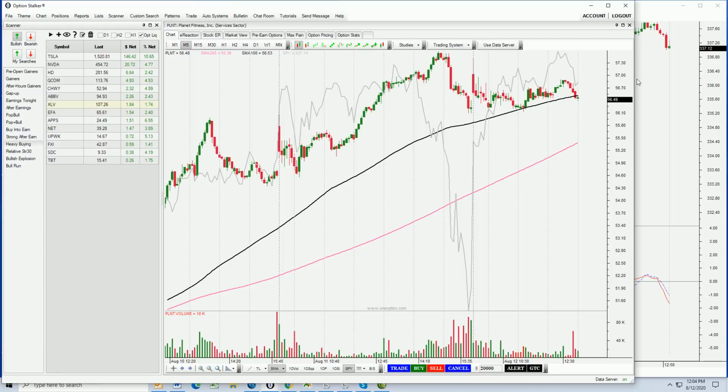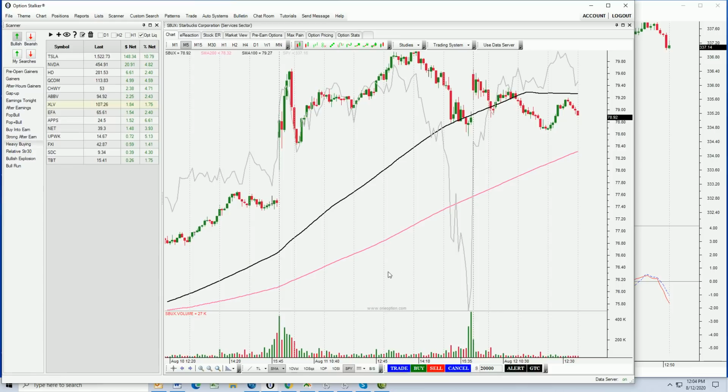So you can see now we got this doji forming that tells me that this move lower is going to be intact. Look at that 10p indicator fall. That tells me we're on the right side of this trade. So PLNT was another stock that I liked. SBUX was the third stock that I highlighted on the long side yesterday.